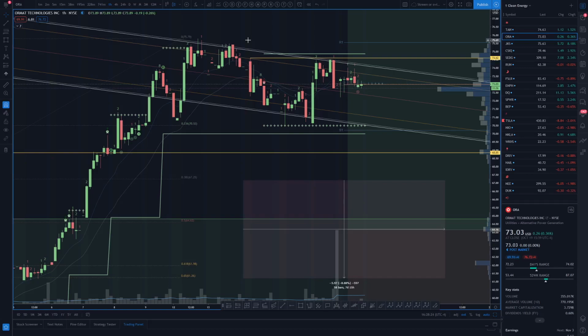Some people are critical of redrawing channels, but the way I see it is, you get more data, you get more information, and while they are valid, they can still be helpful. But it's part of the reason why you don't want to make any trades based off of just that alone, right? We always want to have price action support our thesis.